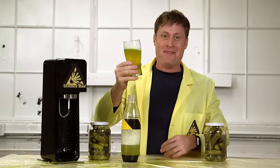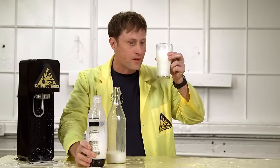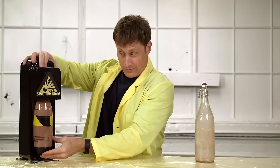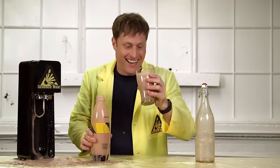It's actually amazing. Milk. It's like milk meets water, kind of very odd. Chocolate milk? Oh no, that's way better. Carbonated mustard. Carbonated tomato juice? Carbonated hot sauce. No, wait, carbonated. That was the hot sauce.